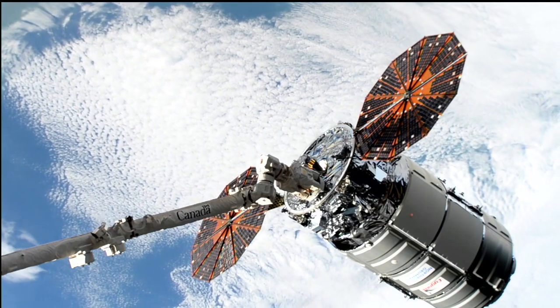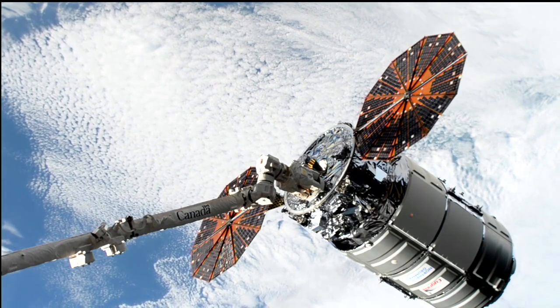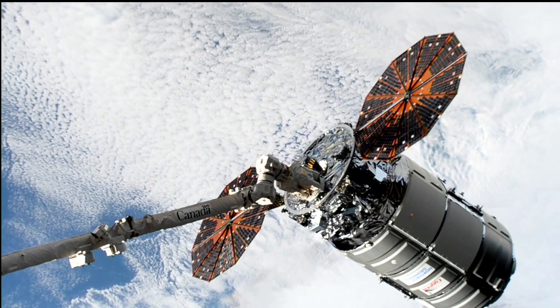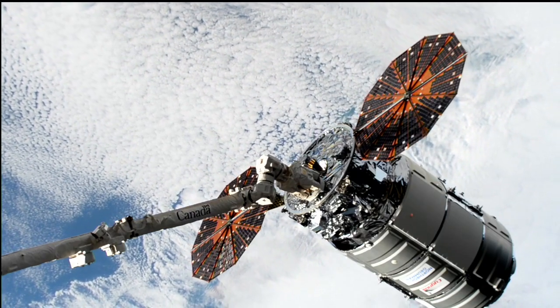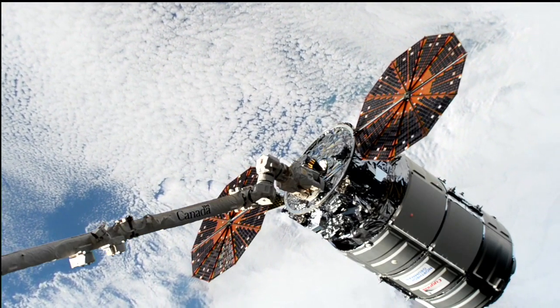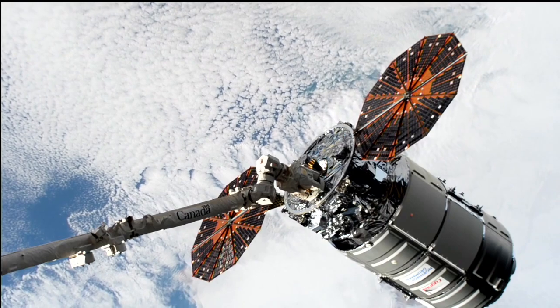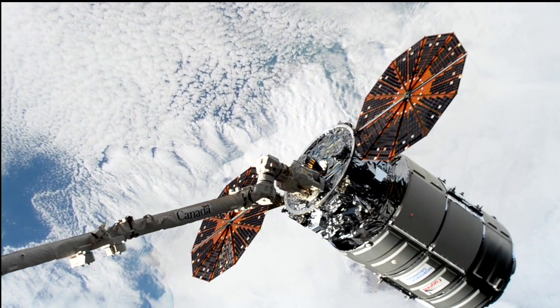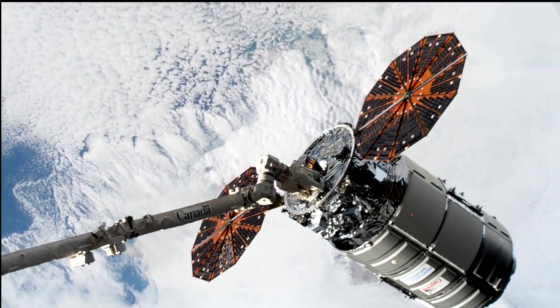Station on to Cygnus capture complete. Go for Cygnus post-capture reconfiguration. Congratulations, capturing NG-20, 3,726 kilograms of cargo, including numerous crew provisions and research like 3D printing, semiconductor manufacturing, and remote robotic surgery demonstration. Welcome to ISS, Cygnus.